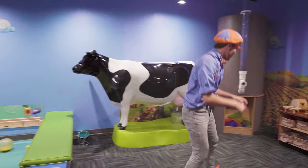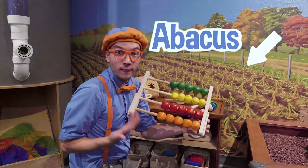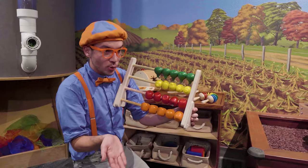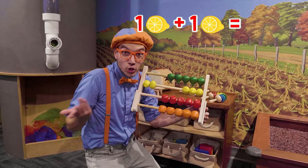Hey, look over here. Whoa, and look at this. Have you ever seen one of these before? Yeah, this is called an abacus. And it's really good for helping do math or arithmetic. Look, you can do it like this. One yellow lemon plus one yellow lemon. How many lemons does that make? Two lemons. Okay, that was pretty easy.